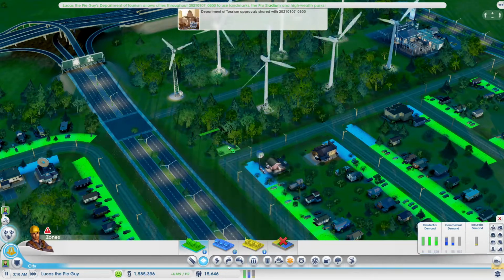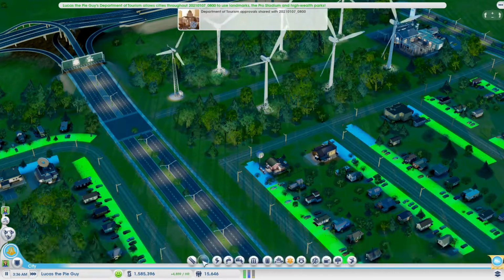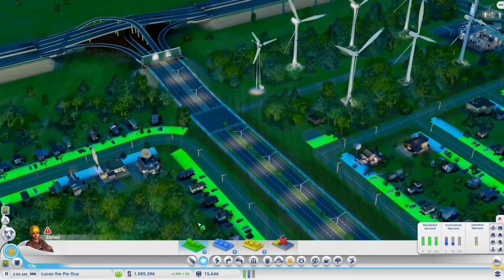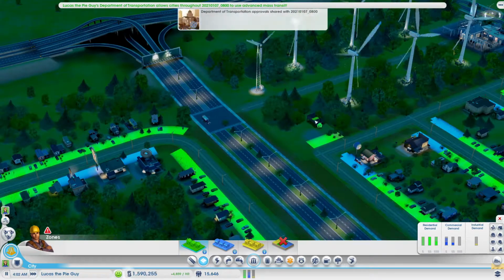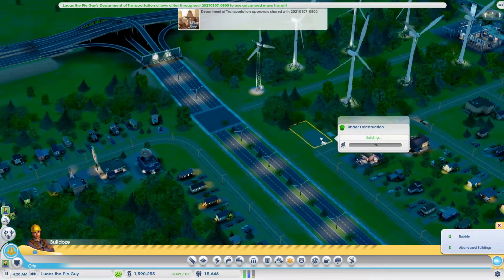I wonder if someone would build a house here. What is this? A little bit of industrial junk. Oh, come on, someone build a house here. It's the most affordable place to build it. Yes! Oh wait, no, that's not a house. That's industrial waste.